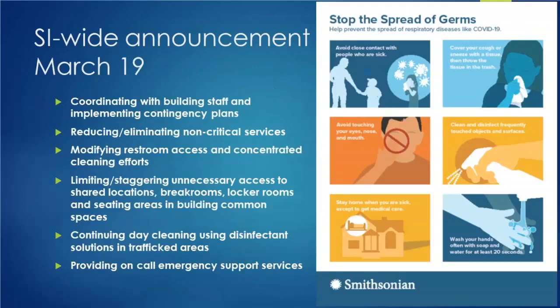So on the right side of your screen there is an example of some of the internal communication that came out. This is one example of dozens of different forms of communication that saturated every method we had for communicating with staff on precautions they could take, measures they could employ to ensure that they and others were not transmitting the disease or becoming infected themselves.